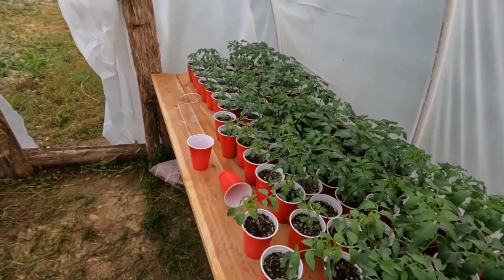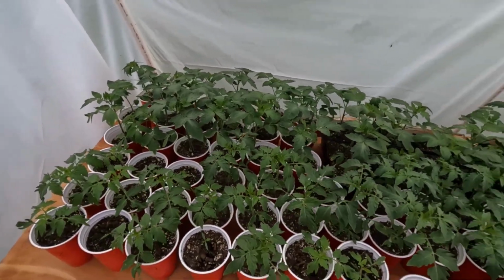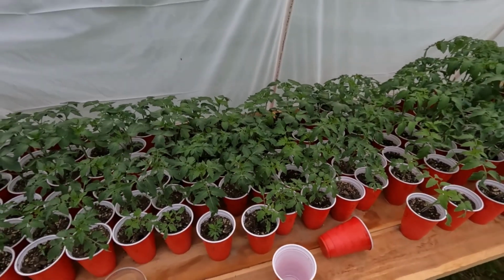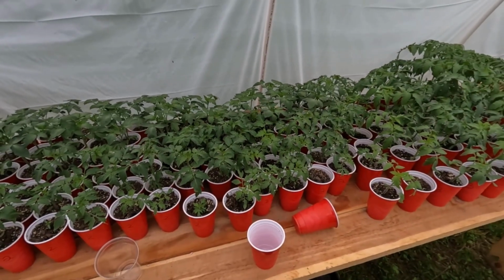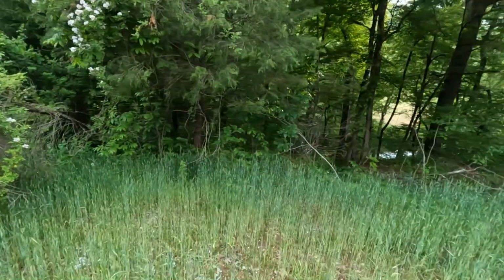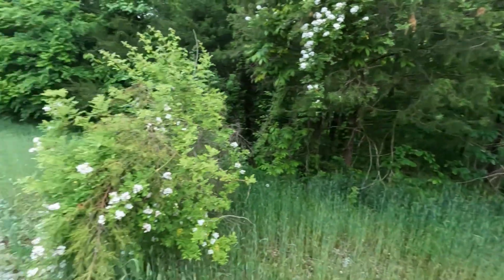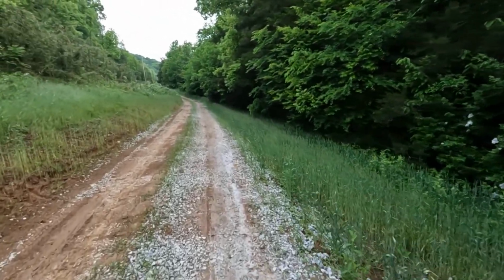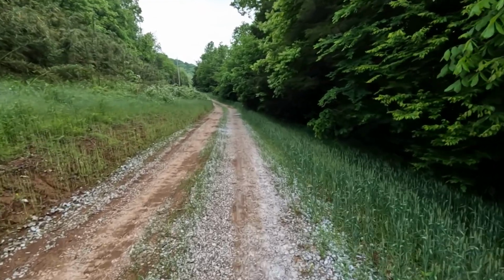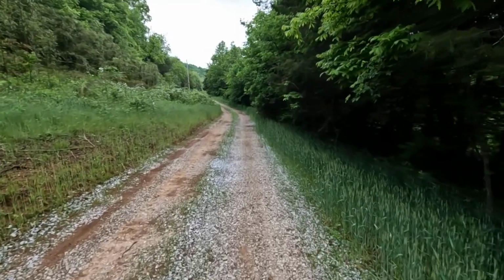Show y'all that right there. Got a good start on them. We're gonna walk on down here to the creek down here, show y'all a little creek down here. I don't know if y'all can see the creek from up here down there. But we're just gonna walk on down the road here. And he got a little place he cleaned out down here. We can walk down through here and take a look at the little creek running through here a little bit closer there.